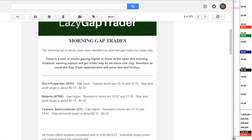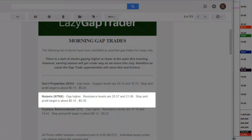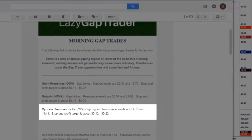The second one on the board was Nutanix, NTNX. I say gap higher. Resistance levels are $20.57 and then a secondary level at $21.86. Stop and profit target is about 15 to 30 cents. Again, minimum profit target. The third one on the board was Cypress Semiconductor, CY. Gap higher. Resistance levels are $14.10 and $14.41. Stop and profit target is about 12 to 22 cents.